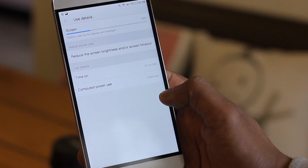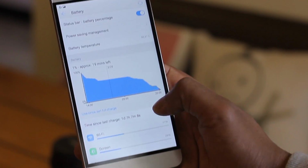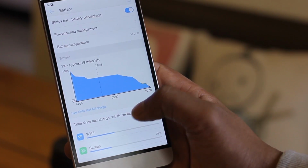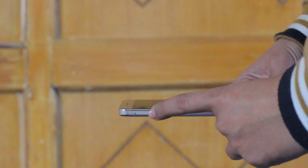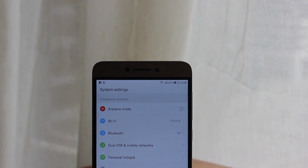This phone has a humongous 4060 mAh battery that will easily last for a full day or beyond even in heavy use. It even supports fast charging, and a 10-watt charging brick comes with the phone itself. This phone has a USB Type-C port, so your old phone's data cable won't be of any use to it. In network connectivity, it supports dual nano SIMs, and both can be on a 4G network.